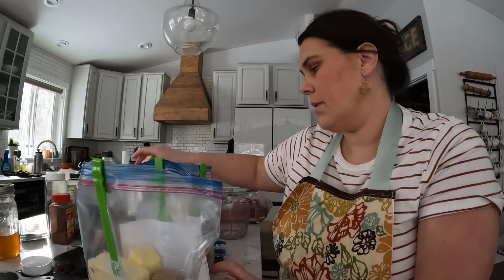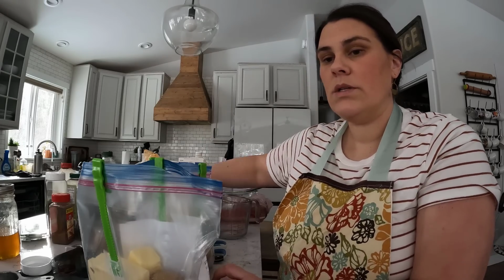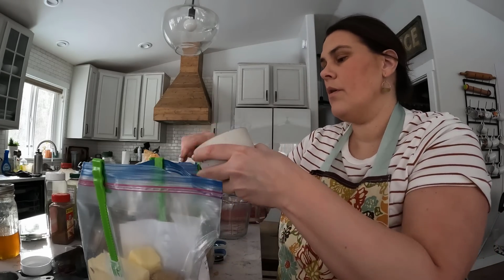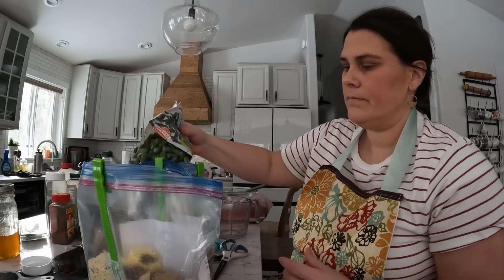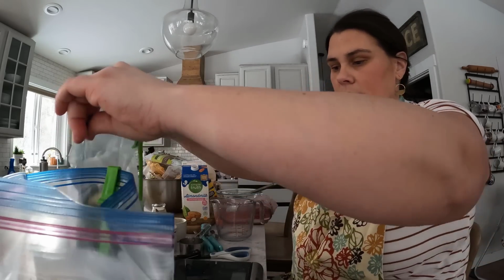Oops, it said unsalted butter. I probably should have put less salt because I have salted butter. Oh well. 1 teaspoon black pepper. Last ingredient is the meat.